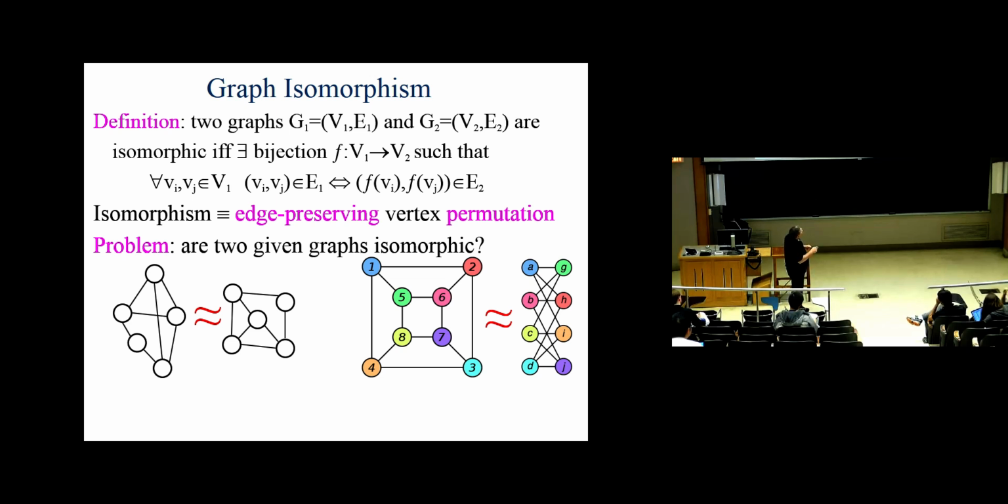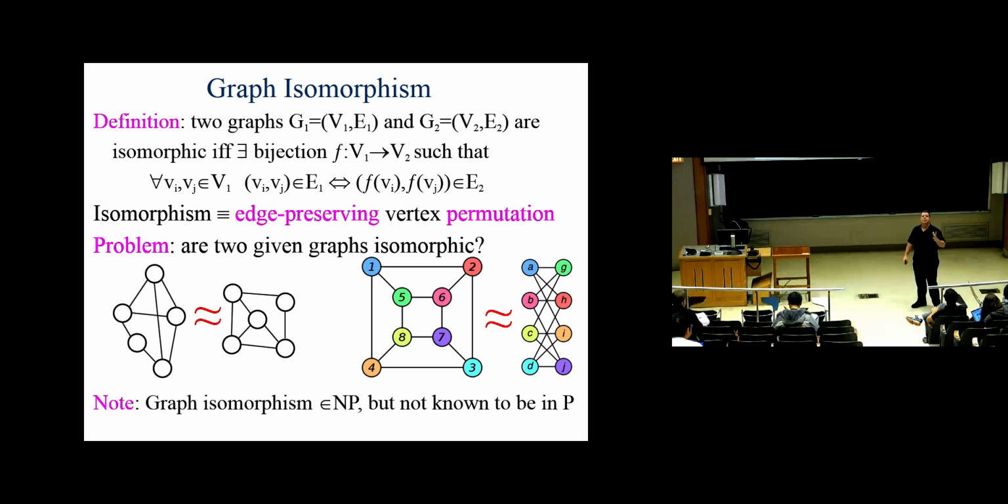And if you just relabel these nodes here with these numbers to these nodes here with these letters, you'll see that whenever a pair is connected here, a pair is connected there. The equivalent analogous pair is connected on the other graph, and it's an if and only if. If two things are not connected here, they won't be connected there. So topologically, they're equivalent. Any questions about what graph isomorphism means?